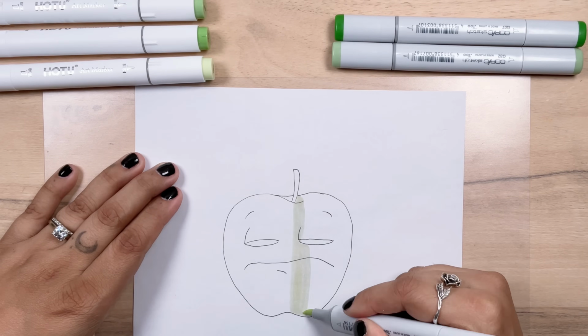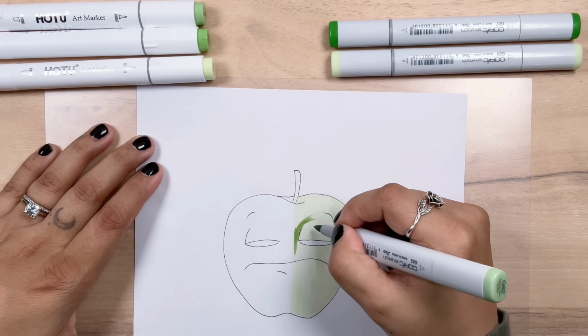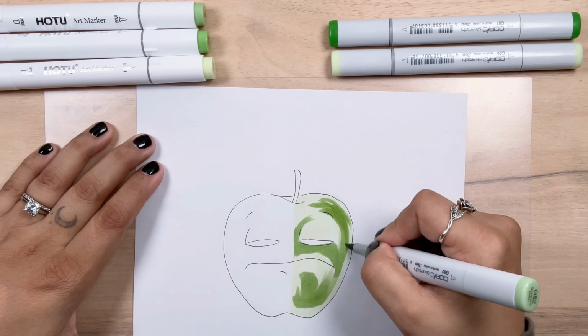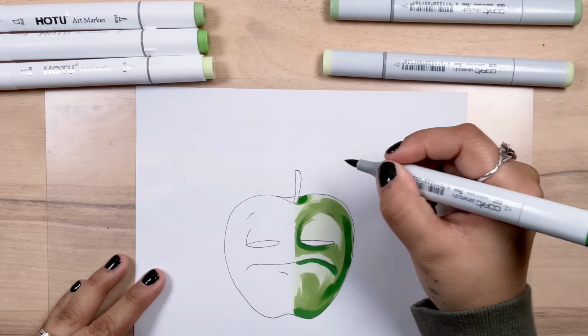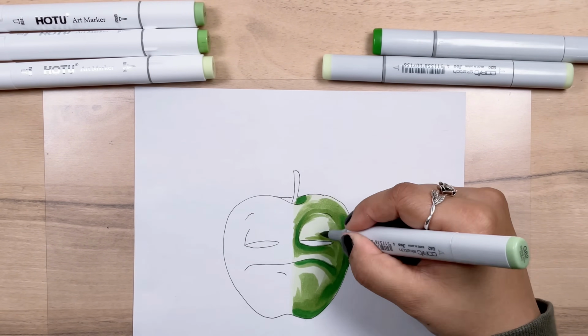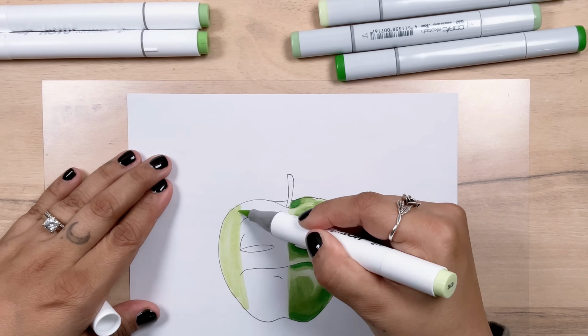Okay, let's do the Copic side first. One note I have about Copics compared to most other alcohol markers I've tried, the brush tip is super soft and flexible, which I didn't love. I like a bit more structure to my brush tip. And now the Hotu side.